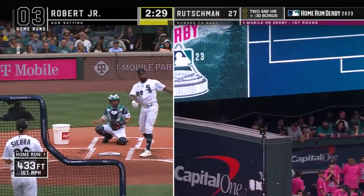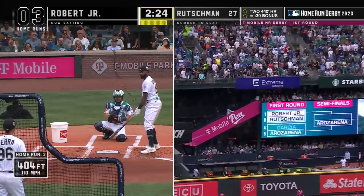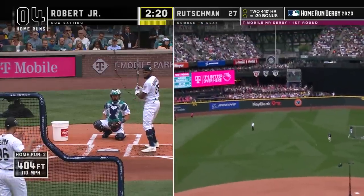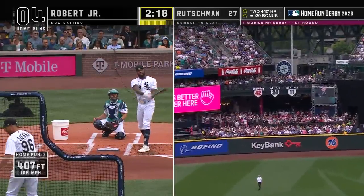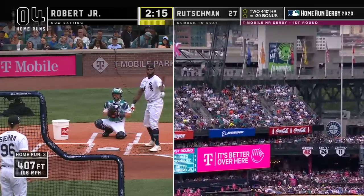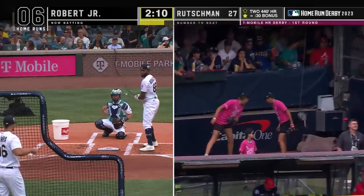So the third member of the Cuban community, Robert, sends one to the second deck and line shots. Easy power so far. Luis Robert grew up about 20 minutes away from Adolis Garcia in Cuba. Adolis Garcia took part in a home run derby one year, didn't hit a single home run. Yes, Luis Robert was making fun of him.